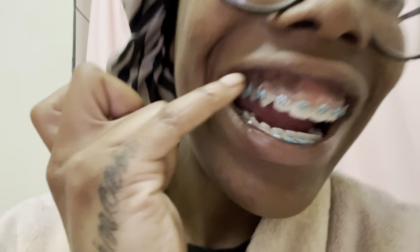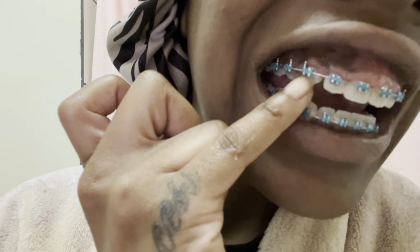Okay. Now that I'm done brushing my teeth, I'm going to my shower. Boy, this is how my teeth look. All right, so clean all the way from my rubber bands back here. Let me show you how I put my rubber bands in. I got this little rubber band, and it hooks right here. Two up here and two right here.